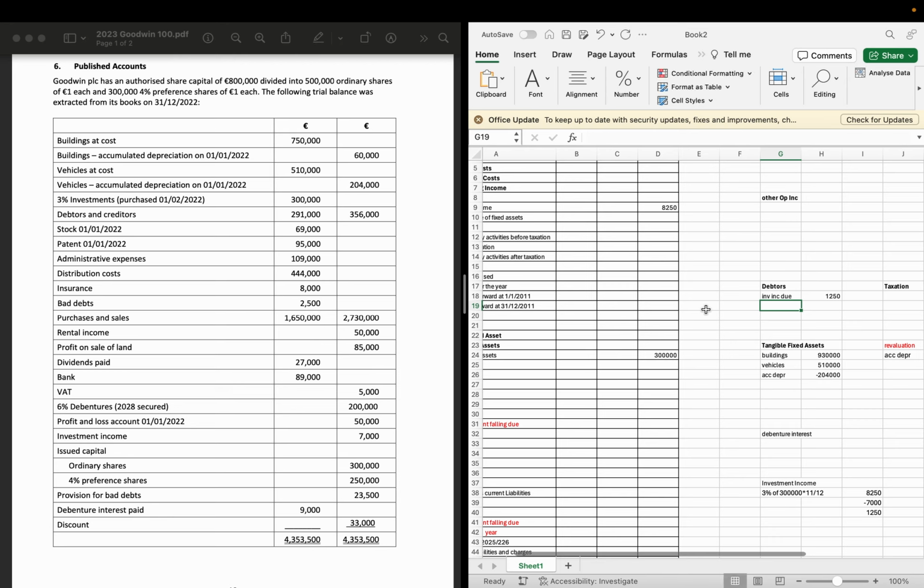Okay, so we can move on from the investments, and the next one we see is debtors. Debtors is obviously going into debtors, so 291.